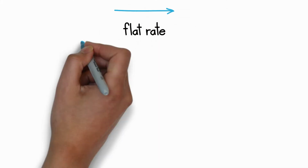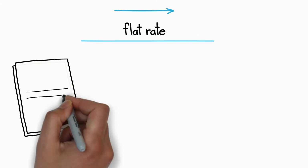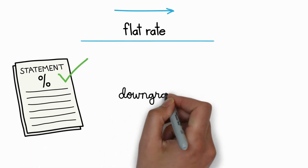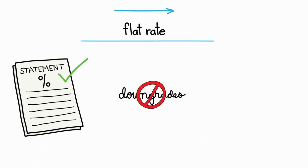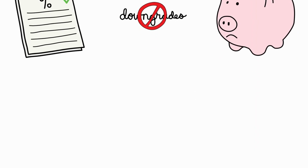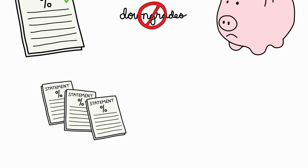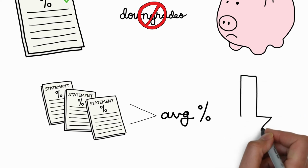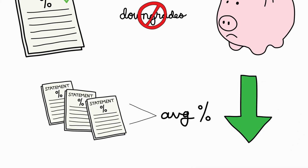Flat rate pricing guarantees one flat rate no matter what. You'll know in advance what your processing fees will be, and you won't have to worry about downgraded cards. However, you won't get the lowest price possible. To negotiate a low flat rate, look at your last 3 credit card statements. Find your average processing rate and negotiate for a rate that's lower than your historical average.